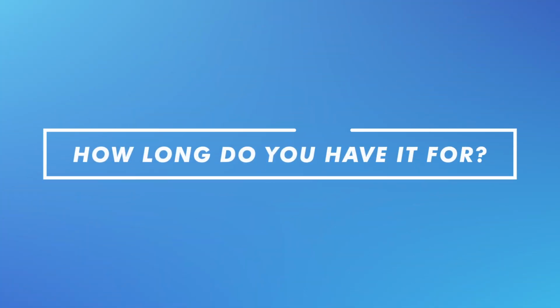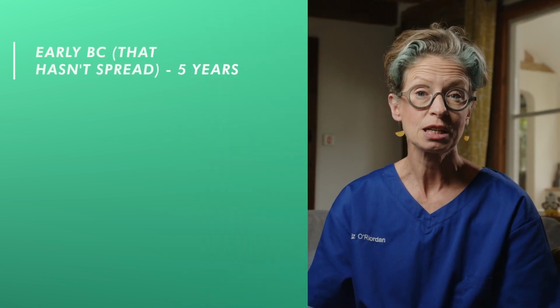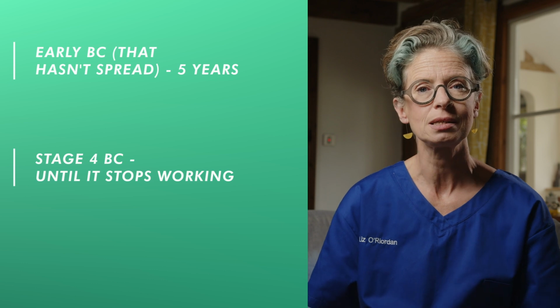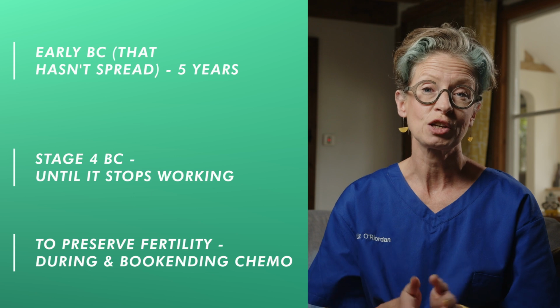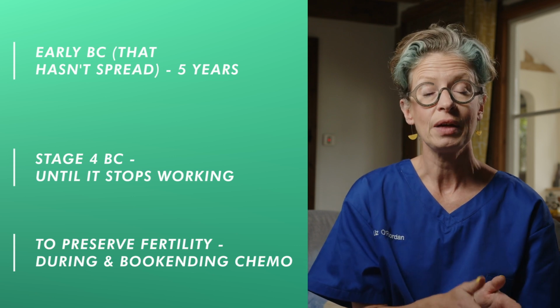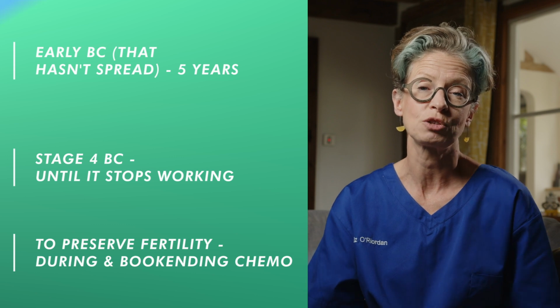How long do you have Zoladex for? If you've got early breast cancer that hasn't spread, you normally have it for 5 years. If you have stage 4 breast cancer, you'll have it until it stops working. And if you're having it to preserve fertility, you'll get an injection before chemotherapy starts, then every 4 weeks during chemo, with the last dose after your final chemotherapy treatment.